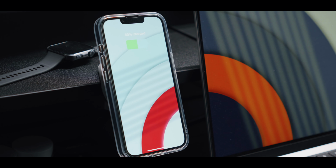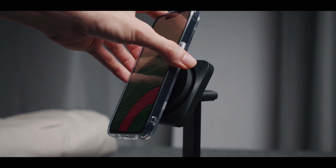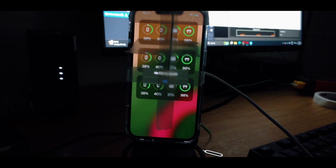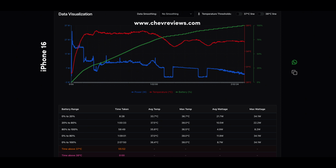Next up, charging. The iPhone 16e only supports 7.5 watts of wireless charging, while the iPhone 16 can do Qi 2 charging at 15 watts or MagSafe charging at up to 25 watts. Personally, I wouldn't even try the 7.5 watts of wireless charging because of how inefficient it is. I did a wireless charging test using Apple's 25 watts MagSafe charger, and I measured the charging wattage and temperature the whole time while it is charging. Based on my data, it showed that it took 6 hours to get from 0 to 80% battery. In comparison, the iPhone 16 only took 1 hour and 36 minutes.